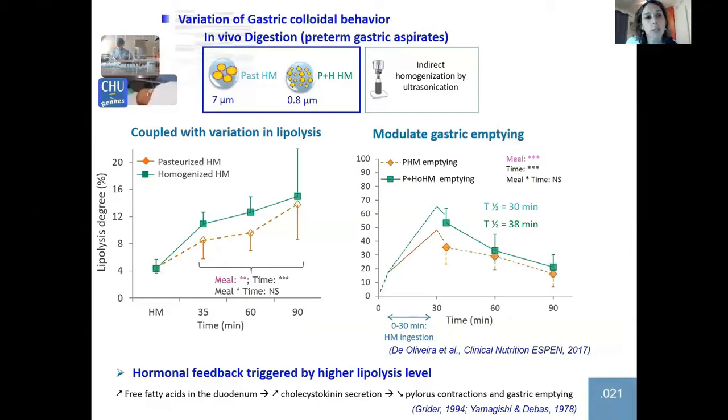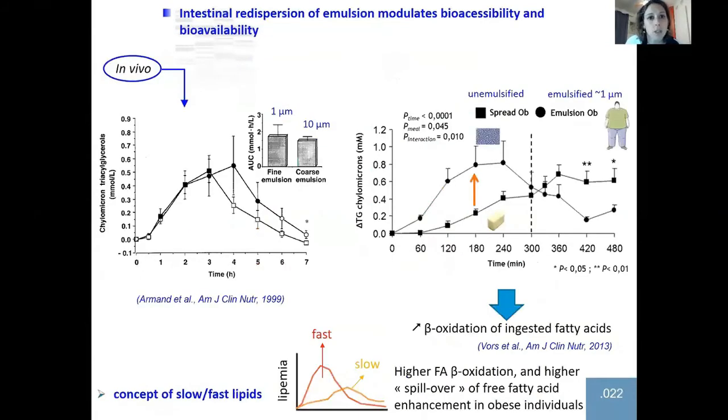between fine emulsion based on homogenized human milk and the coarse emulsion based on non-homogenized pasteurized human milk. The delay in gastric emptying was explained by hormonal feedback triggered by higher lipolysis level, but also by a difference in colloidal behavior. So after the gastric phase, the intestinal redispersion of the emulsion is also a key factor.